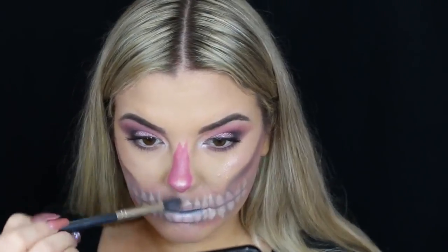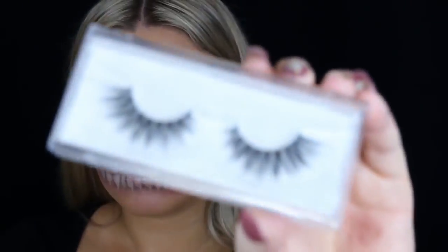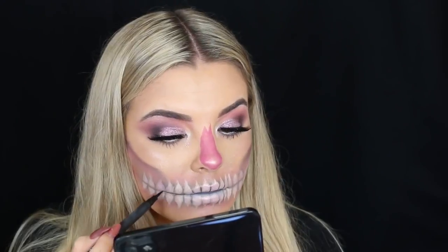Then taking some Artist Couture highlighter again and just popping it on my nose. Then taking the Egyptian Queen Beauty lashes, I forgot the style, I'll leave it down below, and popping them on my eyes. And then using the NYX Jumbo Eye Pencil in Milk to line my waterline. And then I felt like I needed the teeth to look more defined, so I'm just taking a felt tip liner and just going over some of the lines.